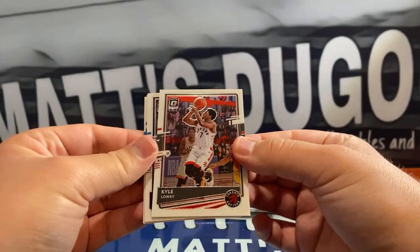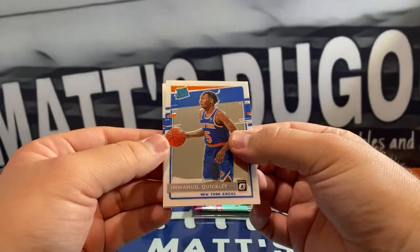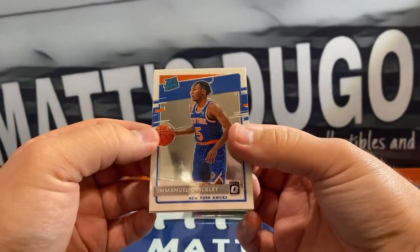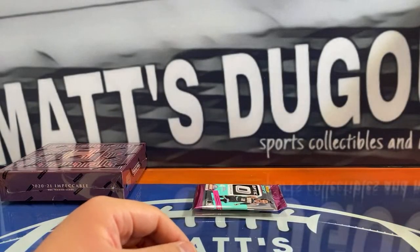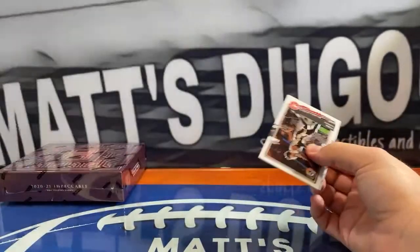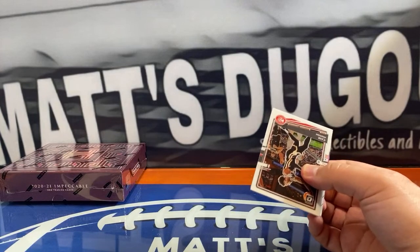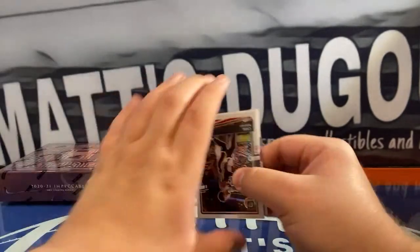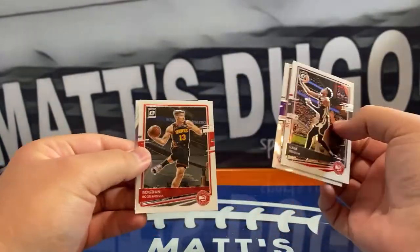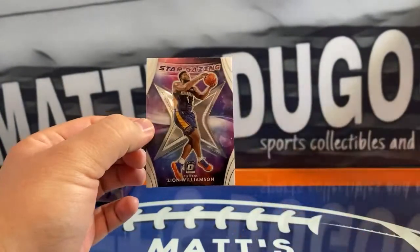We got Kyle Lowry, Miles Bridges. We got Emmanuel Quickly, rated rookie, Knicks. And All-Stars, Jason Tatum. Every time I see a card like that, I'm more glad that Panini's losing the license. It just sucks. But Bogdan Bogdanovic. And our last one is Zion Williamson, stargazing. Nice. Zion on the back.